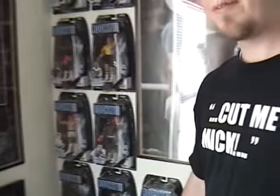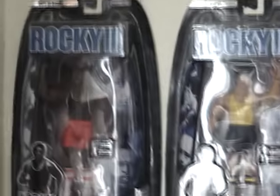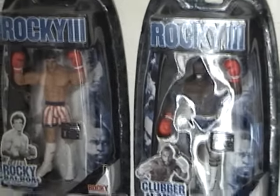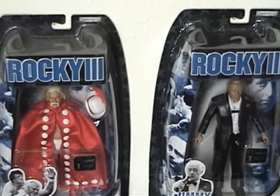And I have Rocky 3 figures. You got Rocky lost to Clubber Lang, Paulie, Apollo Creed, and Rocky Training. Rocky Balboa versus Clubber Lang, Clubber Lang street clothes, Rocky training clothes, and everyone's favorite Thunder Lips. And oh yeah, Jimmy Lennon.